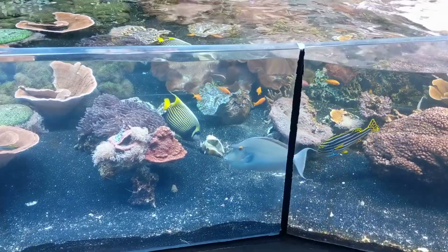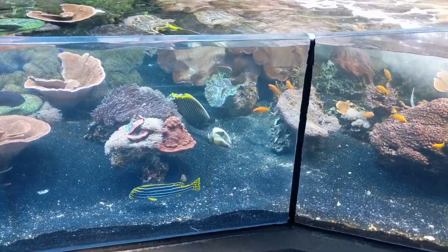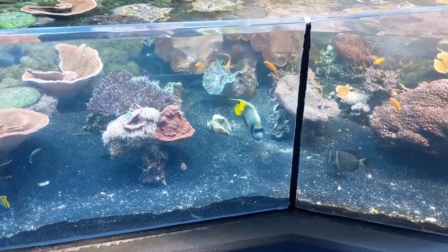That's unusual behavior, but I just added it today. It's normally a well-behaved fish, so we'll see. Might have to get moved or pulled later on today.